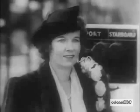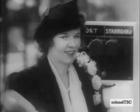First ready is the Hopping, and the widow of her namesake swings the champagne. A new type sea fighter in the United Nations war against the submarine.